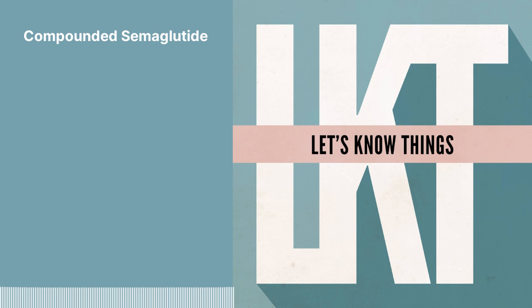And while this is partially an attempt to address the shortage of this drug, as this lower-priced version will also be available in smaller doses, it will almost certainly also help them compete with Novo and the many compounded pharmacy offerings that are still cheaper, but not as dramatically cheaper as before.